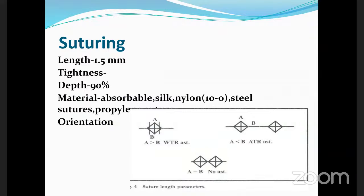Then in extracapsular cataract surgery, suturing is one important thing which you have to learn. Normally we don't suture the wound. So at one stage your training becomes faded off, because you're not suturing the wound at all. And then you suddenly realize that today you have to suture the wound. So suturing is one thing which makes you ambidextrous. Keep on practicing the suturing technique.